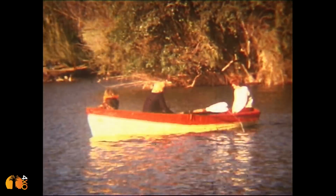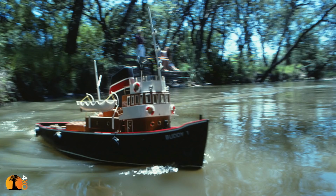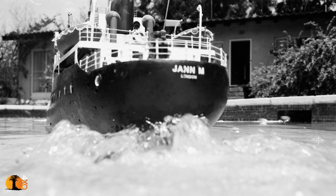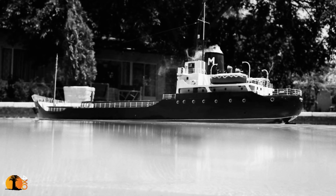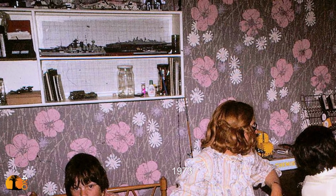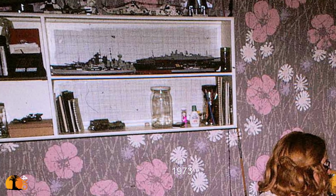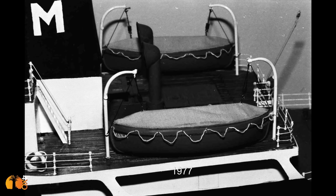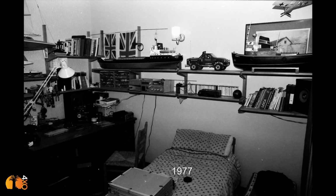Following that, I built a number of working boats, including a tugboat that I would take out onto the lake, put my girlfriend in a rowing boat with me, and have the tug tow us around. At the time, I was big into black and white photography. This is a working model of the coastal freighter Jan M, taking a long voyage on our swimming pool. Here are two photographs, one in 1973, you can see me sitting in bed there and some models on the shelves behind me, and again in about 1977, and there you can see lots of models on my shelves.